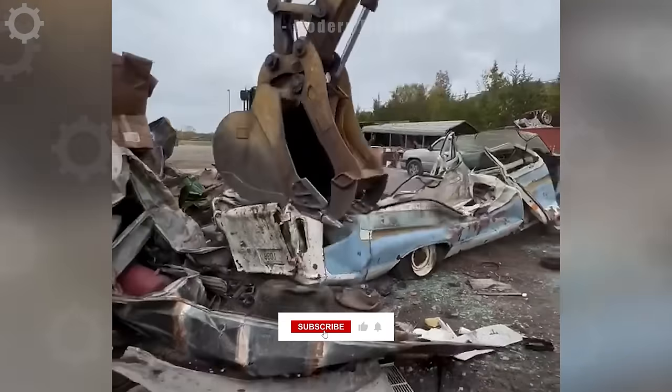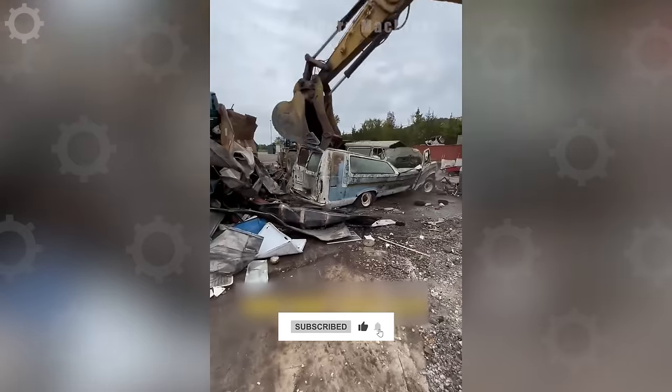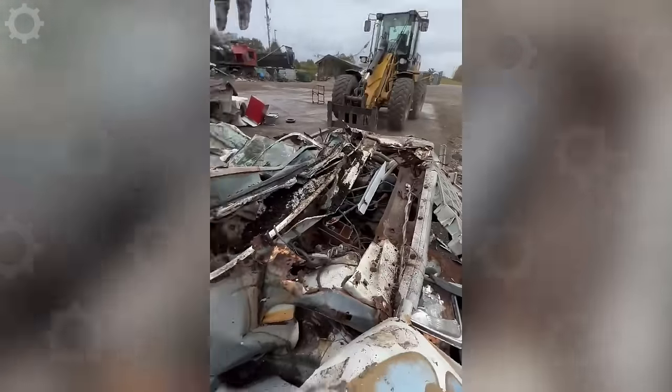Let's take a look at some of the incredible work performed by heavy machinery. Number 23, with just a few buckets, it can fill a large truck.